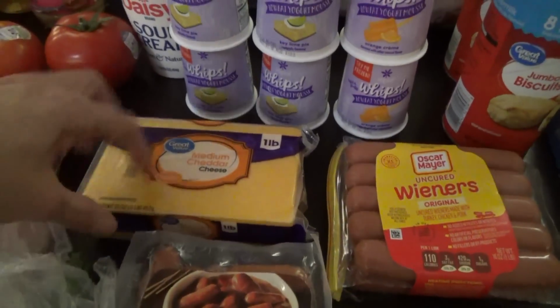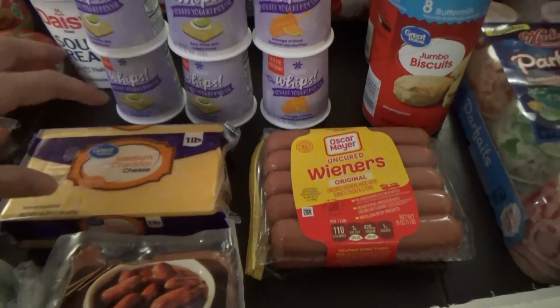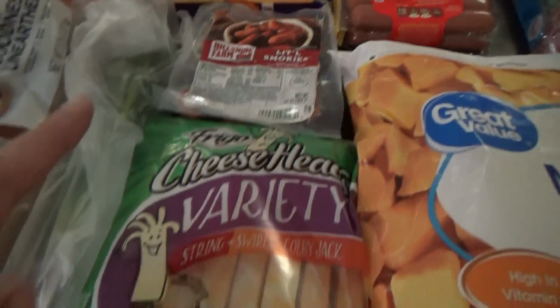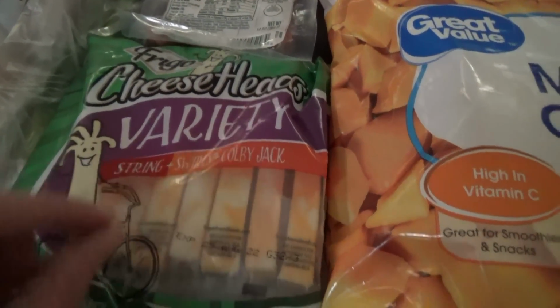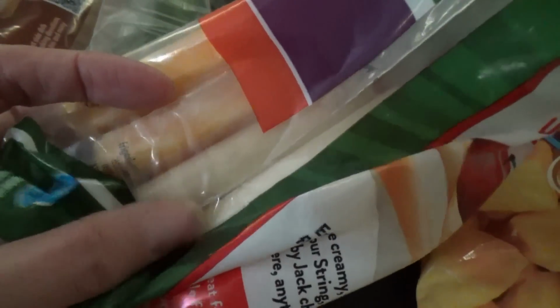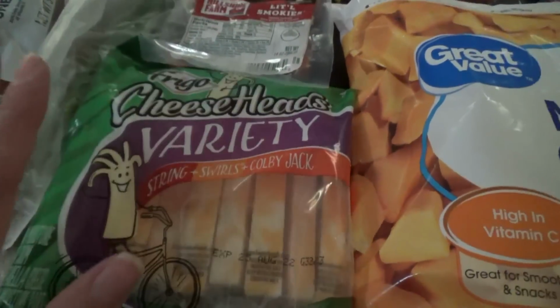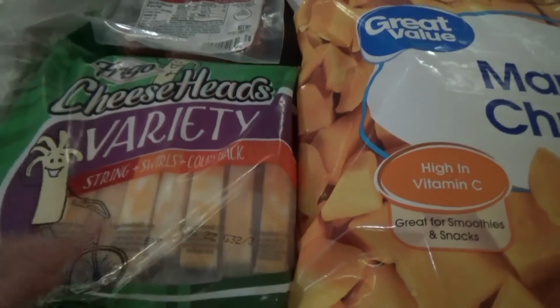We have 1 pound of medium cheddar. I have lots of cheese from Aldi, so I didn't need a lot of cheese blocks like this. I did get this big pack of string cheese. The kids love the swirls. I don't know if you can see it in here. It's like half mozzarella, half cheddar swirl. That's their favorite kind. I wish they had a big bag of just that, but our Walmart doesn't have it, so I get this kind.